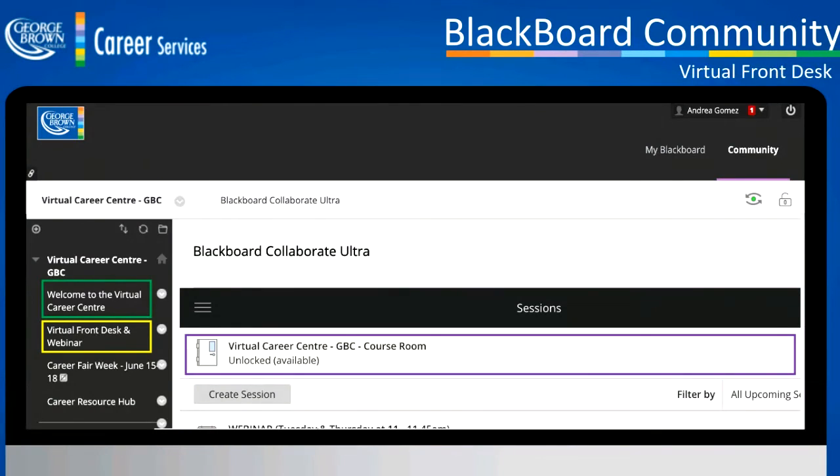So the first tab you'll see on the left is the Welcome to the Virtual Career Center. Clicking that, you'll have access to the tab called Virtual Front Desk and Webinar. These names are pretty self-explanatory, but basically that gives you access to the virtual front desk. So once you click on it, you will see a list of rooms, and one is the Virtual Career Center GBC course room. Clicking this and selecting Join allows you to actually get access to our virtual front desk, and there on the other side of it virtually will be our admin staff as well as peer coaches like myself who are ready to offer support or answer any questions you might have.